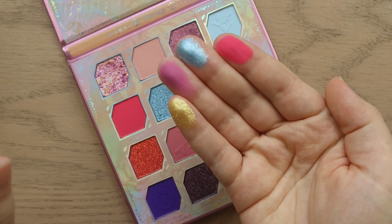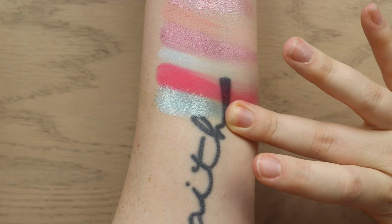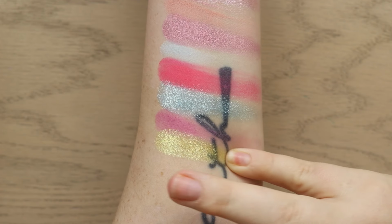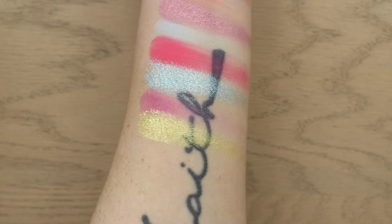But that's a really beautiful soft yellow. It's kind of giving Belle. Ooh, okay, that pink is a little drier to the touch, but very pigmented. And I love the yellow. It's got a bit of a blue shift to it.